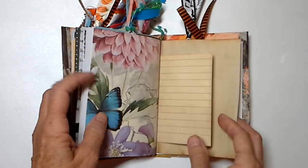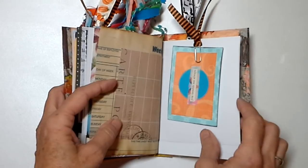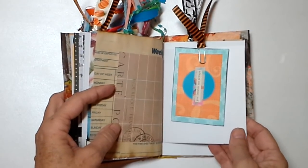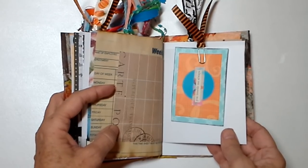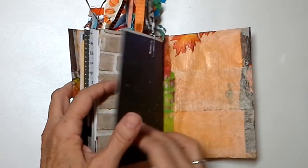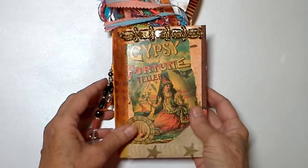Also, I'm thinking about that Drawloween thing. Drawloween, is that right? Drawloween, where you draw something every day. There's a prompt from October the 1st till the 31st, a daily prompt about something to draw. So something like this would make a great little Drawloween journal.